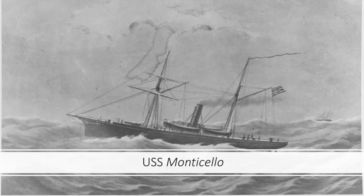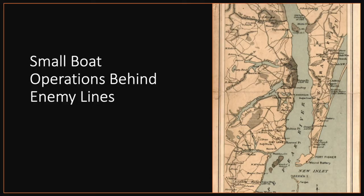Cushing went on to have other commands. He had the USS Monticello, but what really set Cushing apart and what really caused him to gain notoriety was him conducting operations behind enemy lines in small boats. Some of these operations consisted of reconnaissance, intelligence gathering, destruction or capture of enemy ships, raiding shore installations, and capturing enemy combatants. On one occasion, he tried to capture a Confederate general, only to find that he wasn't home. Instead, he took another officer prisoner.